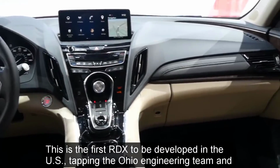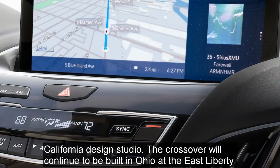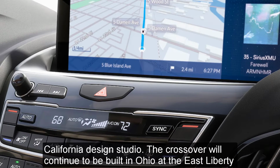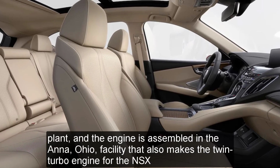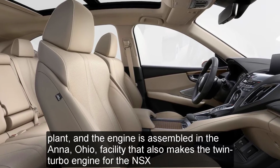This is the first RDX to be developed in the U.S., tapping the Ohio engineering team and California design studio. The crossover will continue to be built in Ohio at the East Liberty plant, and the engine is assembled in the Anna, Ohio, facility that also makes the twin-turbo engine for the NSX.